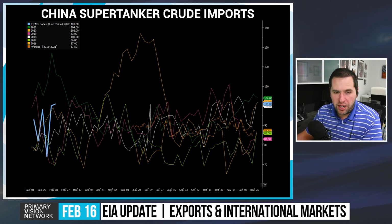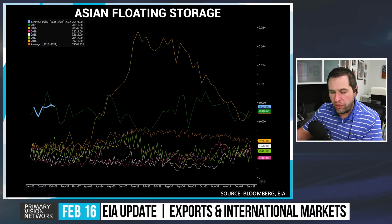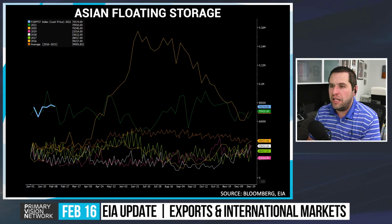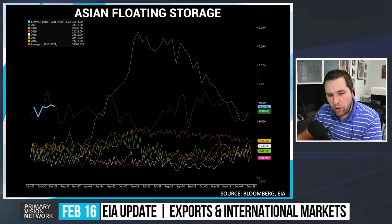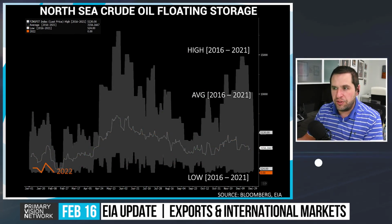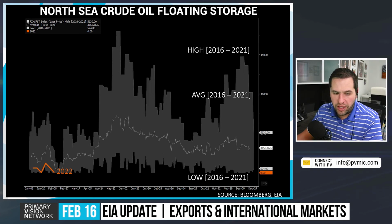Now, floating storage side, we're right at 2021 levels in Asia. This is going to remain elevated. We don't see this dropping down, just given, as we just showed, the supertankers coming in. There could be some timing delay, but again, you're going to see this remain elevated and well above normal. North Sea, a big drop to zero. Again, a lot of that is just because they're buying local. That's why you're seeing time spreads do this. A lot of this is coming off the water and being pulled right onto land.